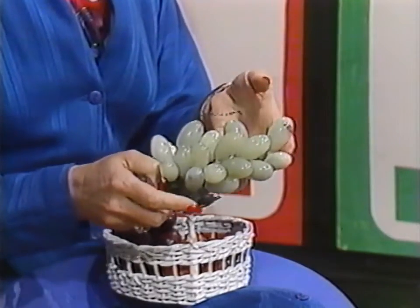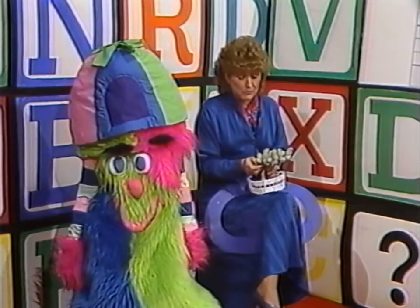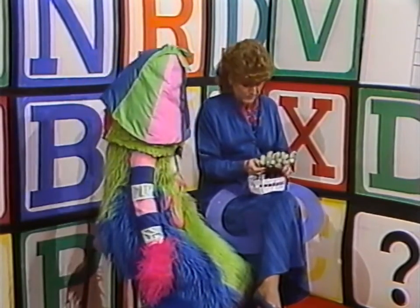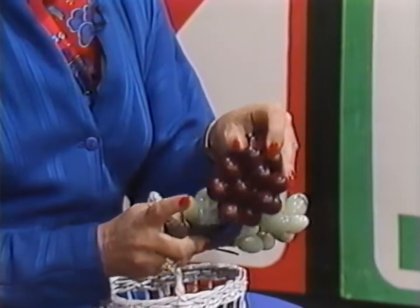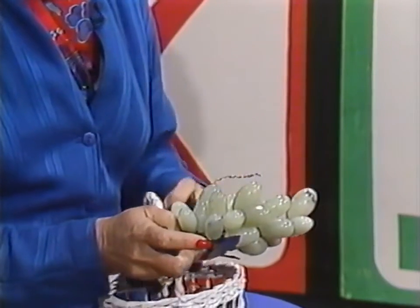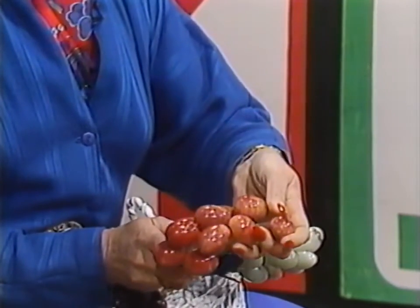I think these are called jaded grapes. Not ripe. They'll never be ripe. These are not the kind that you eat. These are the kind that you set on a table to look real pretty. You know what? These are made of wood. Hey, that's pretty. Oh, and there's another set in here. They look sort of like onyx or something.